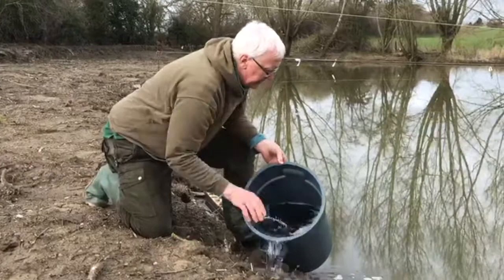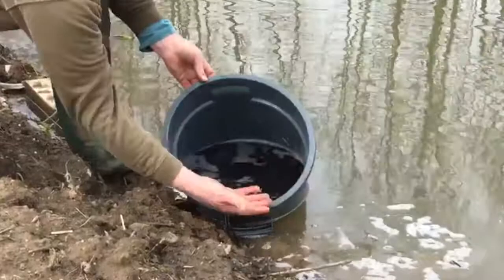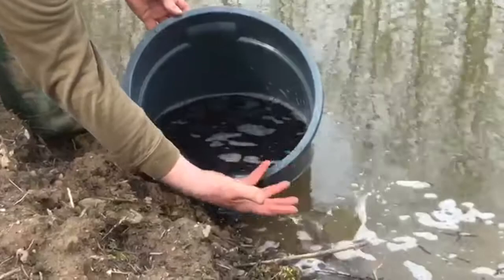There are 104 beautiful Calverton Tench. Look at that. Absolutely stunning. And a bigger one. Beautiful Calverton Tench.